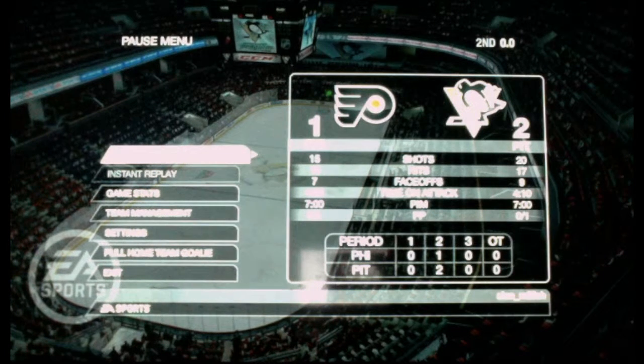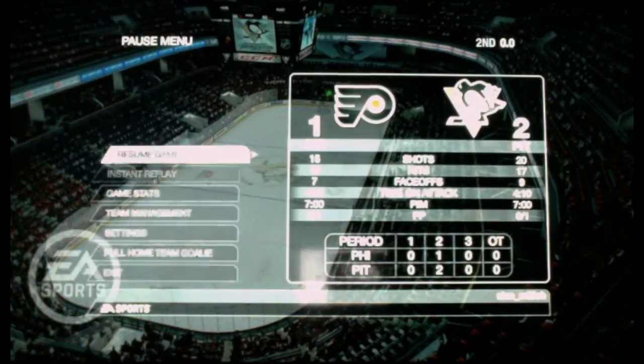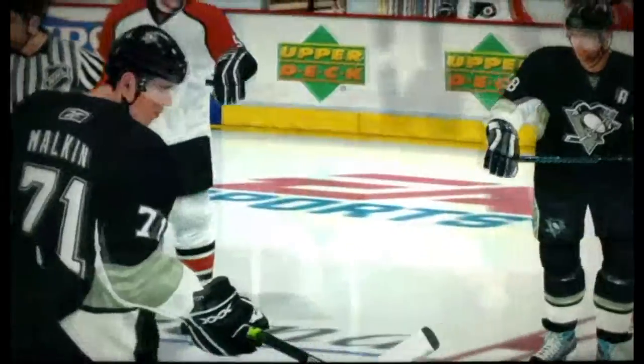To the third period we go to see if the Flyers can force overtime, or if the Penguins will just keep the narrative going that they are going to be playing the Carolina Hurricanes. Here we go. Allen Arena on their feet, getting ready to get loud, get proud.